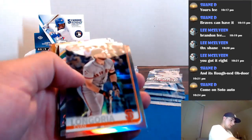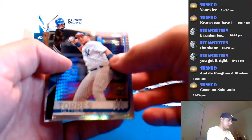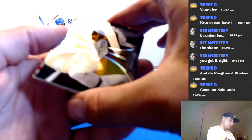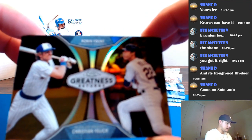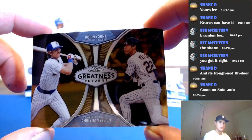Chris Shaw, Bader, Dozier, Lamb, Longoria, Refractor, Kelly, Future Stars, Gleyber Torres, Prism, and... Ooh, that's a gold. Nice. Gold. Brewers hit. Christian Yelich. Greatness Returns and Robin Yount. Come on. Focus for me. There we go. Boom. Gold.